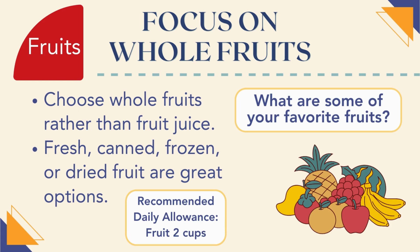Fruits are a very important part of our diets overall, and most of us don't get enough of them. So typically what we want is to look at whole fruits, rather than things that might have a little bit of fruit in them, such as most fruit juices. Typically, though, we're going to be looking at things such as having fresh fruit, canned fruit, frozen fruit, or dried fruit, and all those are really great options.